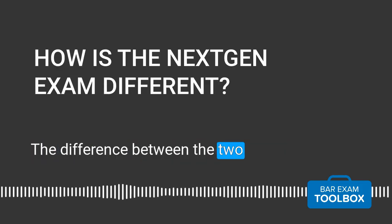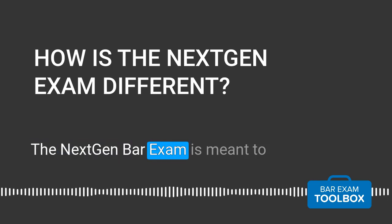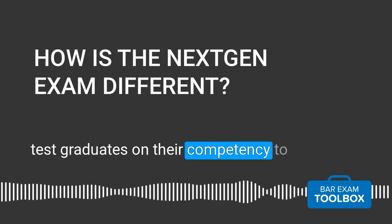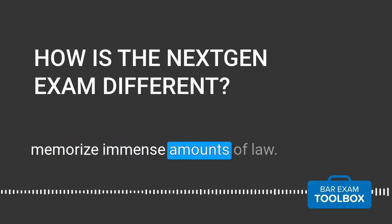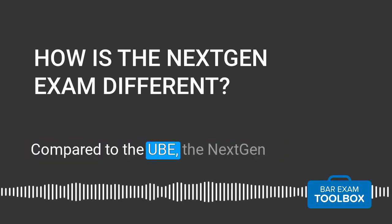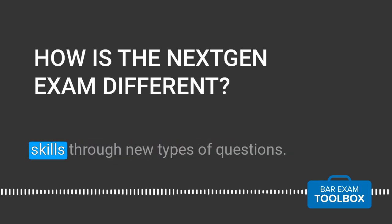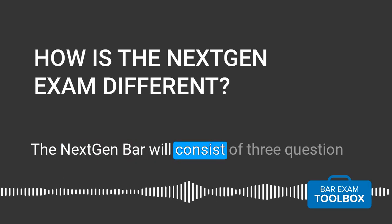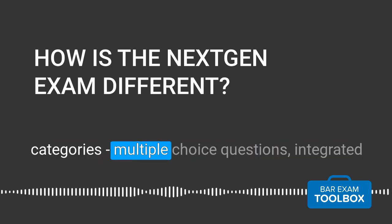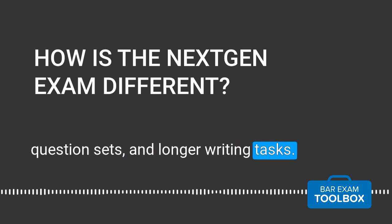The difference between the two exams is one of practicality. The NextGen Bar Exam is meant to test graduates on their competency to practice law rather than their ability to memorize immense amounts of law. Compared to the UBE, the NextGen Bar will test takers on a different set of skills through new types of questions. The NextGen Bar will consist of 3 question categories: multiple choice questions, integrated question sets, and longer writing tasks.